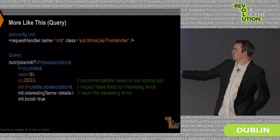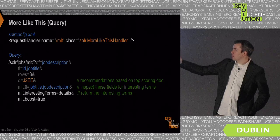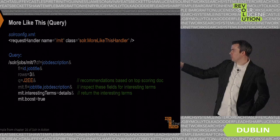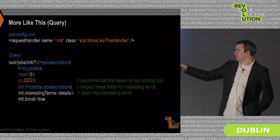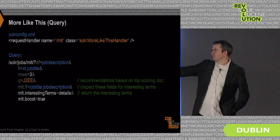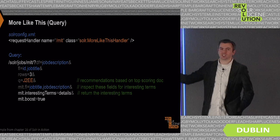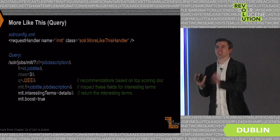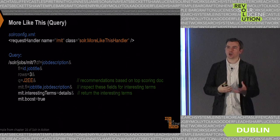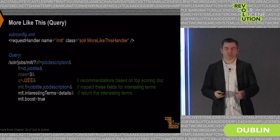This is the syntax for passing it in. You have to define, obviously, the request handler. You have a job description. In my case, job description and job title are the two fields that I actually want to find more like this terms in. I pass that in. These bottom two parameters, the more like this dot interesting terms and more like this dot boost, are important, and you'll see why in a second. Those basically allow you to see the internals of what the more like this handler is doing. Instead of just getting recommendations back, you can get the terms and the weights associated with those recommendations so that you can use them for other purposes.